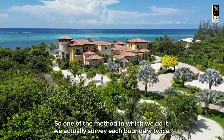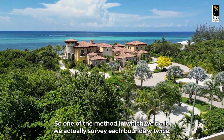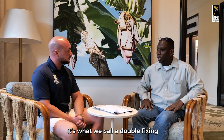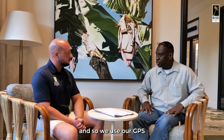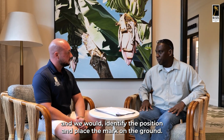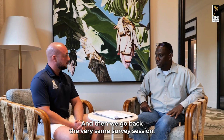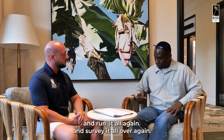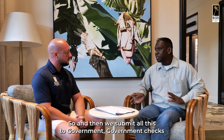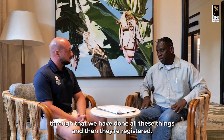So one of the methods in which we do it, we actually survey each boundary mark twice. It's what we call a double fixing. So we use our GPS and we identify the position, place the mark on the ground, and then we go back in the very same survey session and run it all again, and survey it all over again, the entire parcel. And then we submit all this to government. Government checks that we have done all these things, and then they're registered.